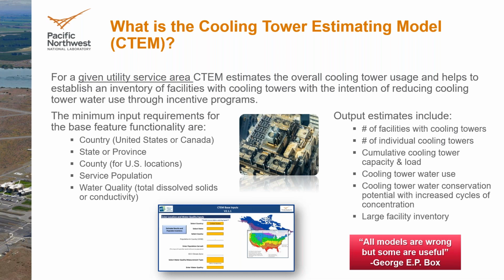And then, based on basic water quality inputs, it estimates what we call the cycles of concentration, or the COC, and that is an efficiency where you can see a significant initial savings in water if you can improve the cycles of concentration. So the task was to pull together from publicly available data a tool that you can use, across the US and Canada, to enter basic information about the region, and from that, high-level estimates of these cooling tower parameters are outputted. And then there are additional features that come in after that, and we'll go over those.